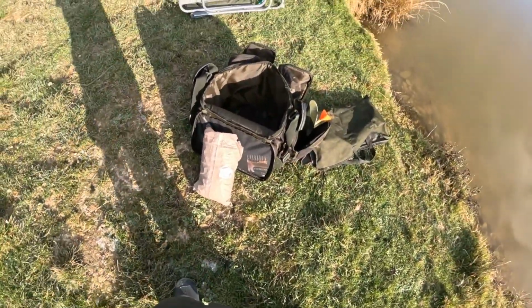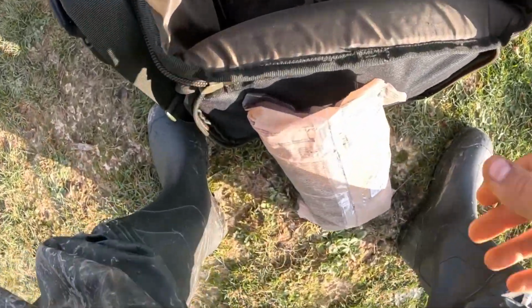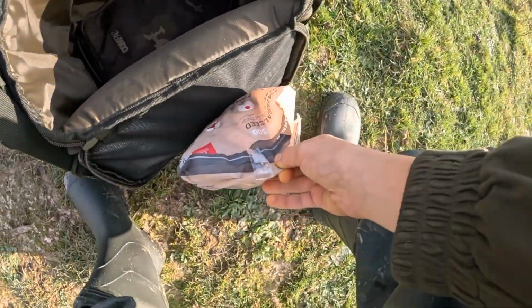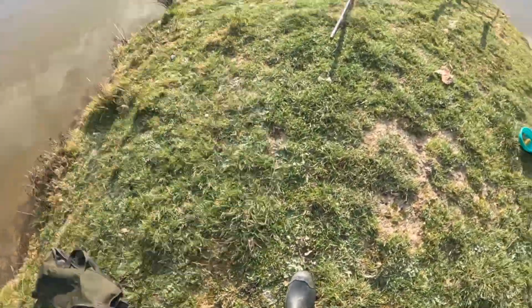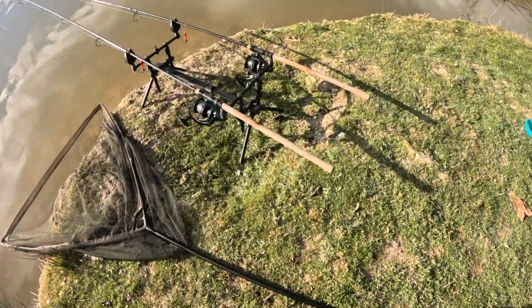Then we've got my new fishing bag here. We've got my new scales, we've got the new boilies actually, it's not properly branded. Ryan got them for me for Christmas. We've got some bits and bobs in there, marker float, bait, that's where my goo bag goes. Got my net, which is actually broken, so we need to get a new one.